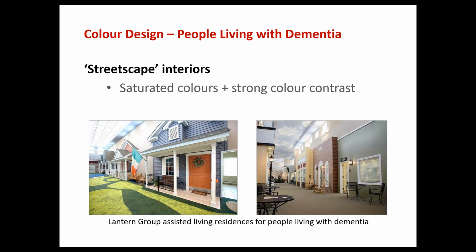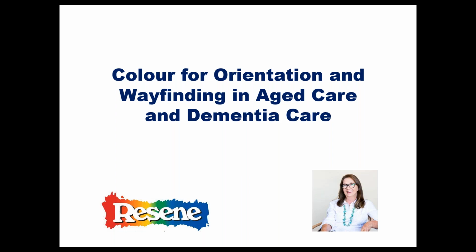I hope you've found this presentation useful and have gained additional insight into the ways in which colour and colour contrast can improve engagement, orientation and wayfinding in aged care and dementia care.